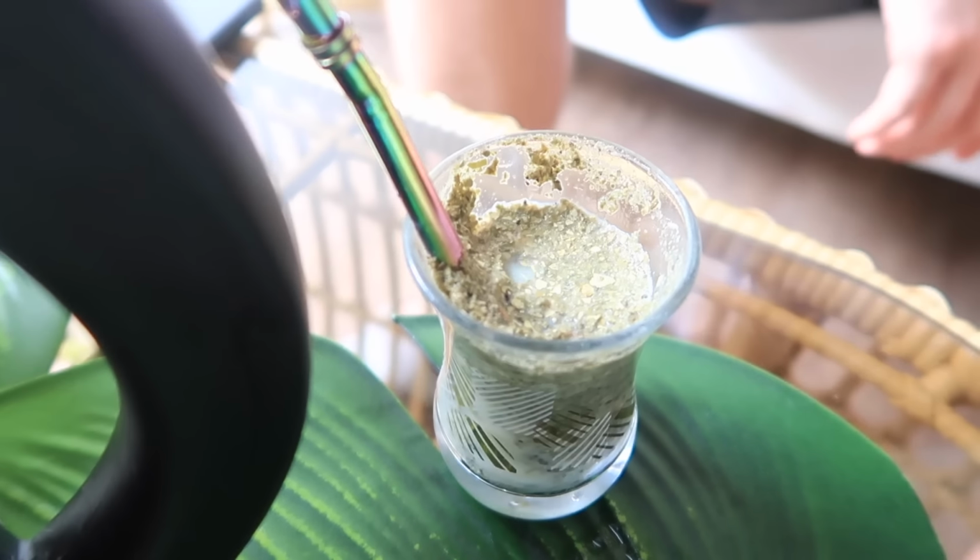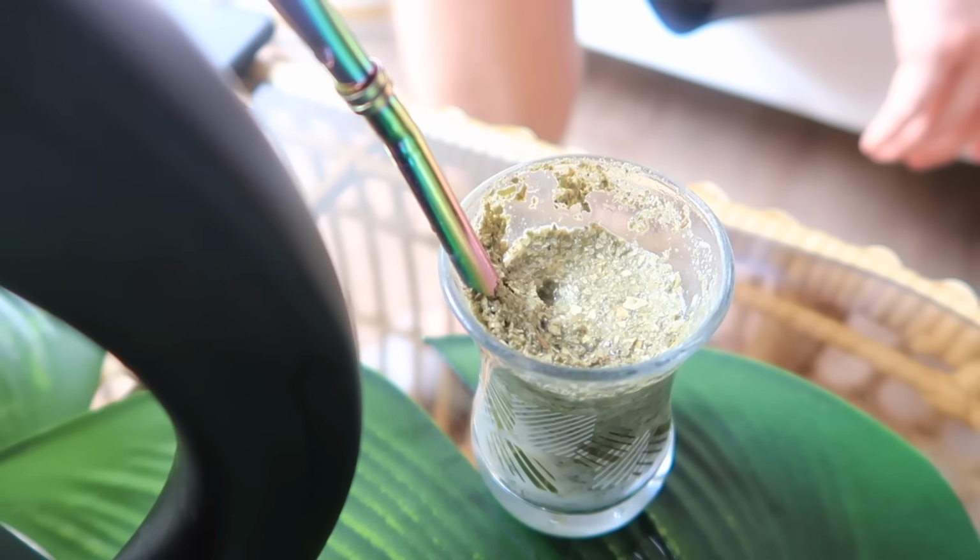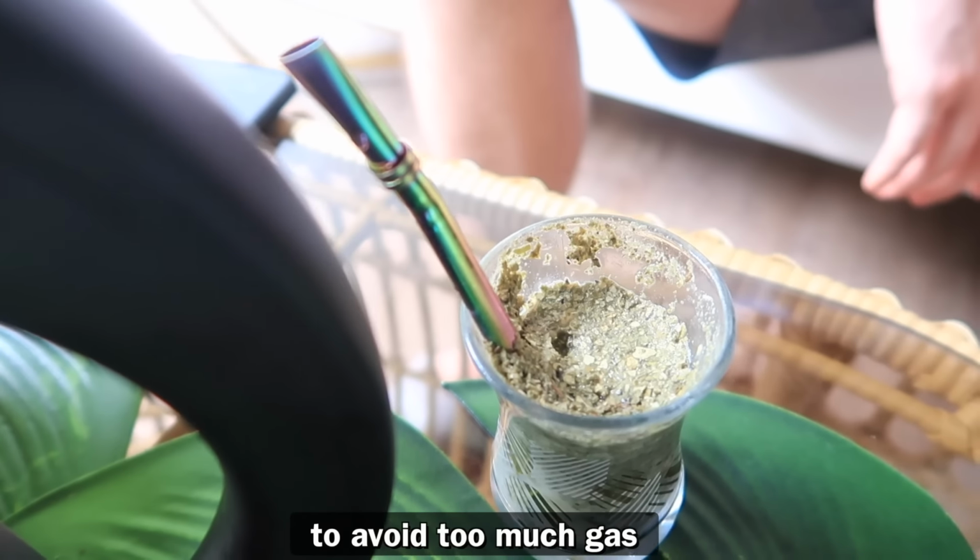So this is my drink in here, mga tao. You see? My matte tea. Every day I drink that with ginger and water para iwas hanging sa puwet.